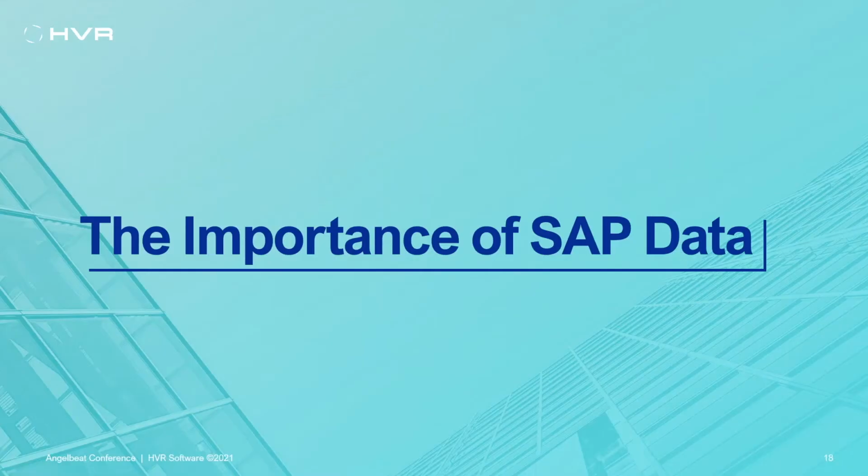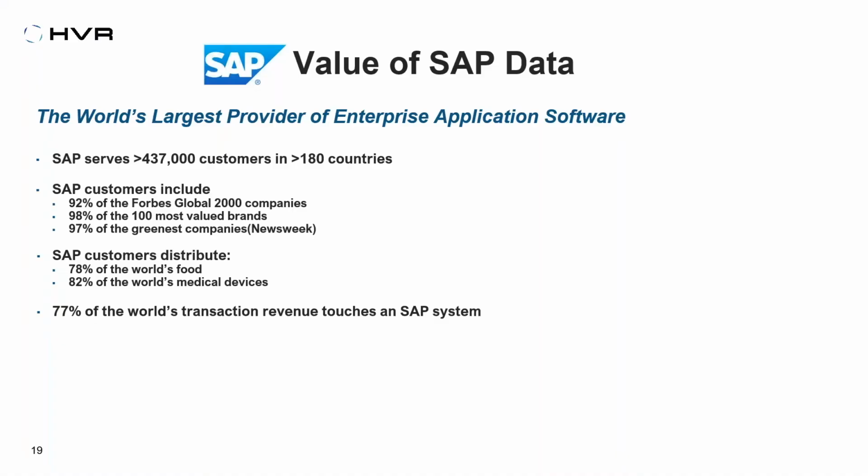So I'm going to switch gears for a minute. I'm going to focus specifically on SAP data. And the reason we're going to do this is, as customers look to capture data from legacy source environments, invariably SAP comes into the conversation. Most of HVR's customers are replicating from SAP in some form. It might be SAP ECC running on Oracle, SQL Server, DB2. It might be from an SAP HANA source.